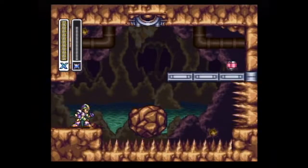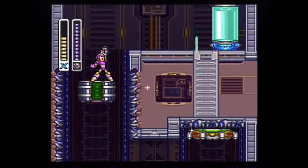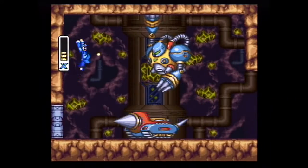Of course, these weapons are only obtained once you manage to beat an entire level and its boss, which brings us to our next point. Let's talk about some boss fights. First, we'll briefly mention the mini-boss fights.